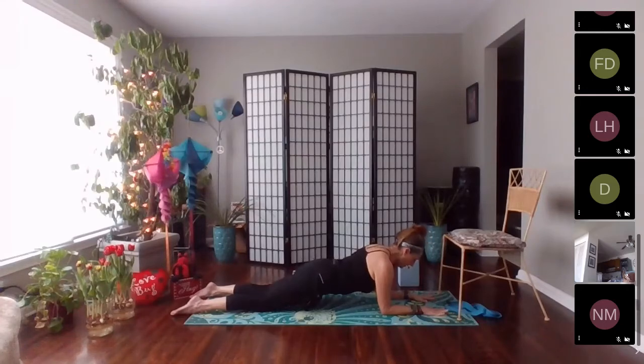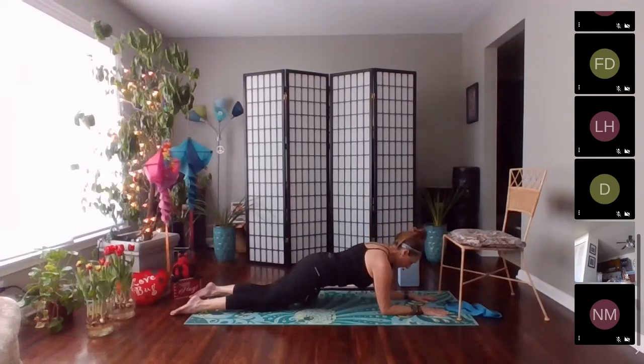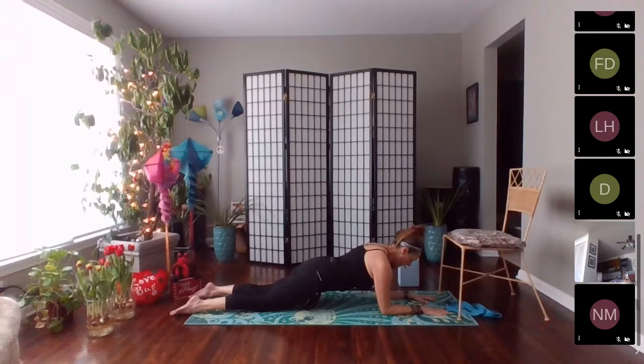And we'll do that twice more. Inhale. Exhale, pull up. Tighten your abs. One more. Drop your hips. Inhale, look forward. Exhale, pull up into your plank, and we'll hold here 5 breaths.